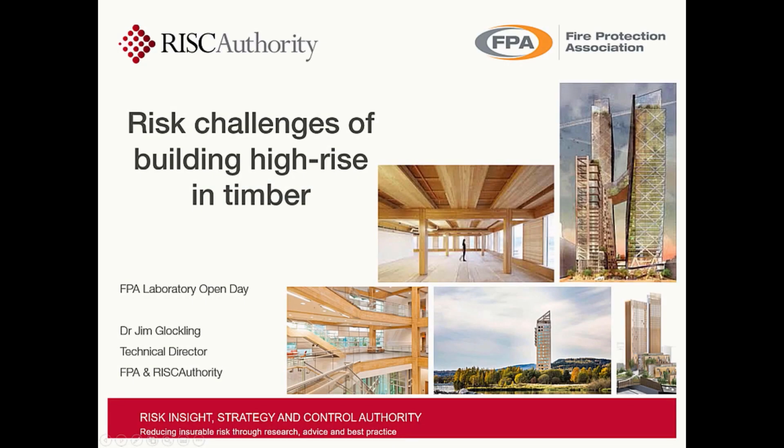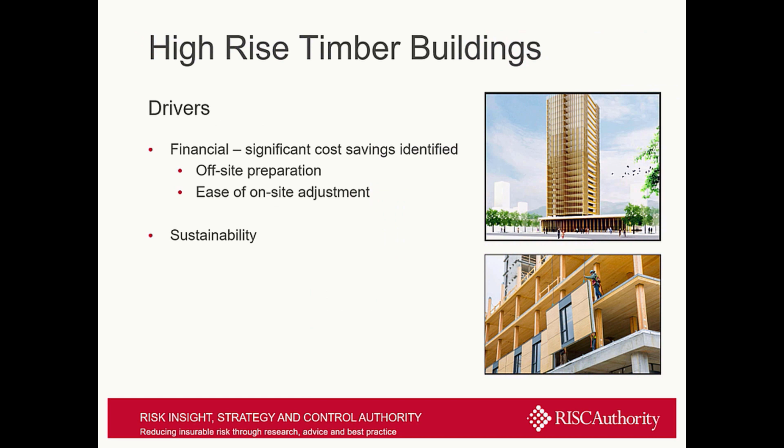Many countries around the world are looking to increase the use of wood as a principal structural building material, and for some very good reasons. It has been identified that there can be significant cost savings due to its suitability to support off-site preparation and the ease with which it can be modified and adjusted on-site. As a carbon capturing material, its credentials for supporting the sustainability agenda are obvious.